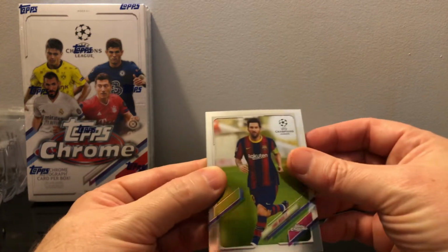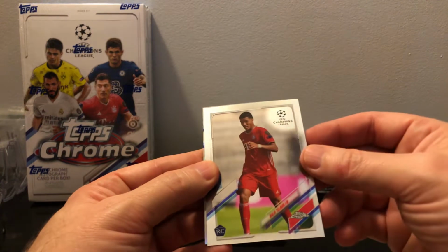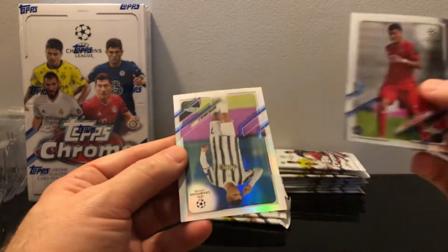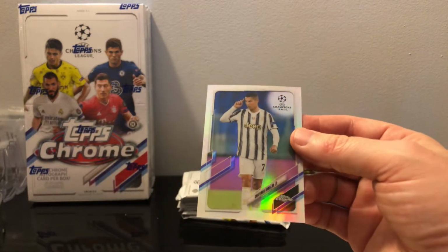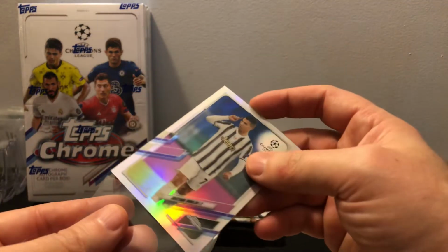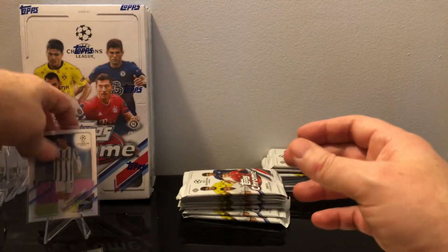Nice way to start out with a Lionel Messi and Kevin De Bruyne, two superstars right there. Tillman rookie, and nice, a Ronaldo Refractor in the first pack. So we got the Ronaldo Refractor out of the way. We're going to stick that up on the wall. So doing pretty decently with the refractors.